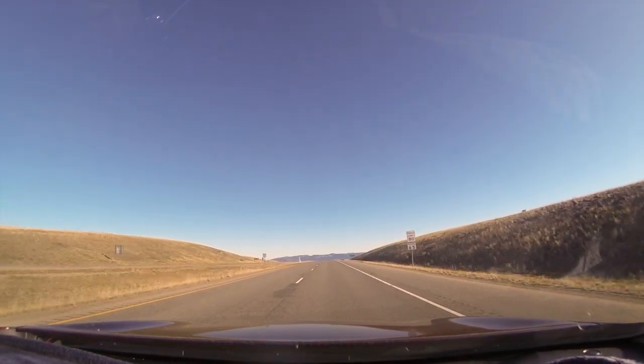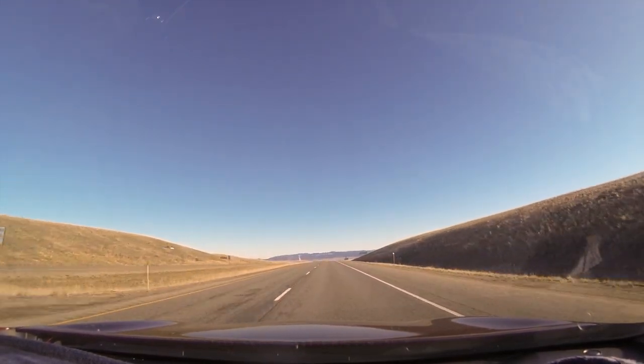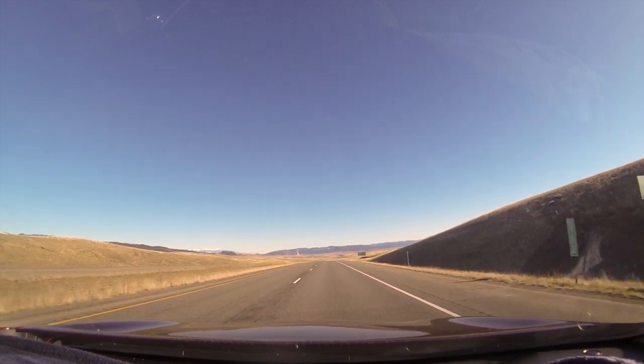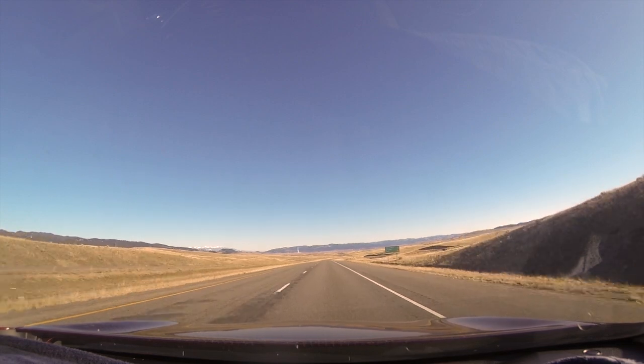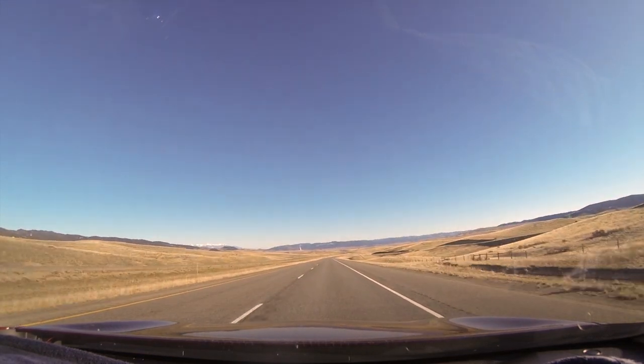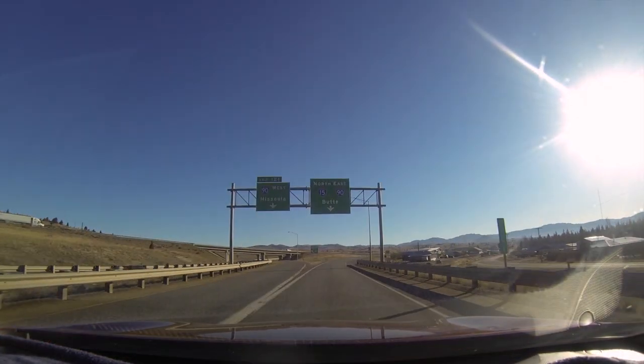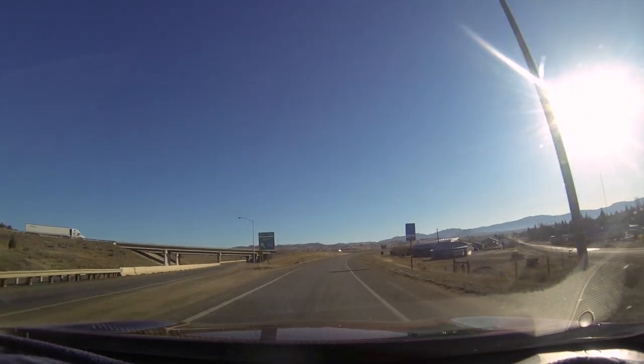Okay, here we go. You have just crossed the Continental Divide again. This one is at 5,800 feet. Alrighty, Butte's right up here. Okay, we're going to hop on I-90 East.